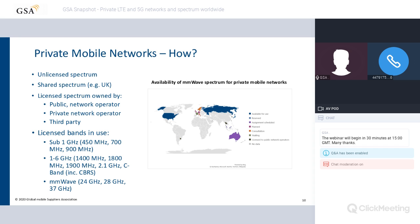Now, looking at licensed spectrum, a variety of bands have been used worldwide, and they're shown on the slide here, and more data is going to be available in our forthcoming data sets and reports. But you can see bands already in use include bands at sub 1 GHz, so 450 MHz, 700 and 900. There's the mid-band spectrum ranges between 1 and 6 GHz at 1400, 1800, 1900 MHz in Japan, 2.1, and increasingly C-band spectrum. A lot of activity in the use of C-band spectrum in Germany, for instance. CBRS spectrum is, of course, in the C-band range. And millimeter wave spectrum at 24 GHz, 28 and 37 is already being used or considered for use around the world.